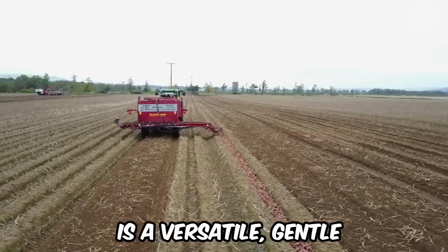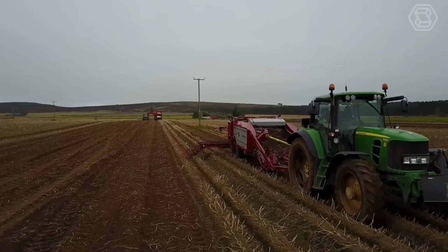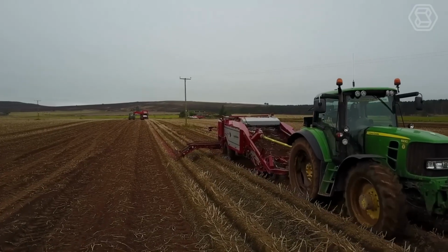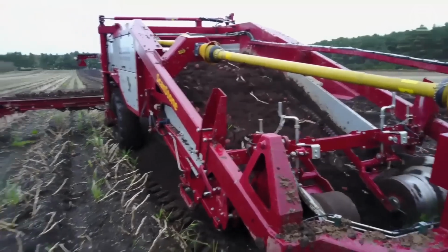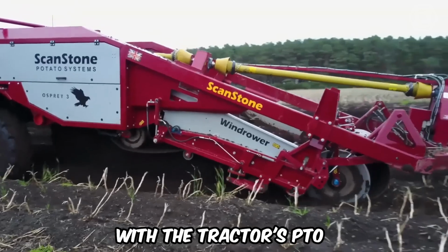The Osprey 3 is a versatile, gentle, and extremely efficient machine for stacking crops of potatoes or other vegetables either in rows next to the machine or in rows across two beds. It has integrated hydraulics to drive the cleaning rollers with the tractor's PTO.